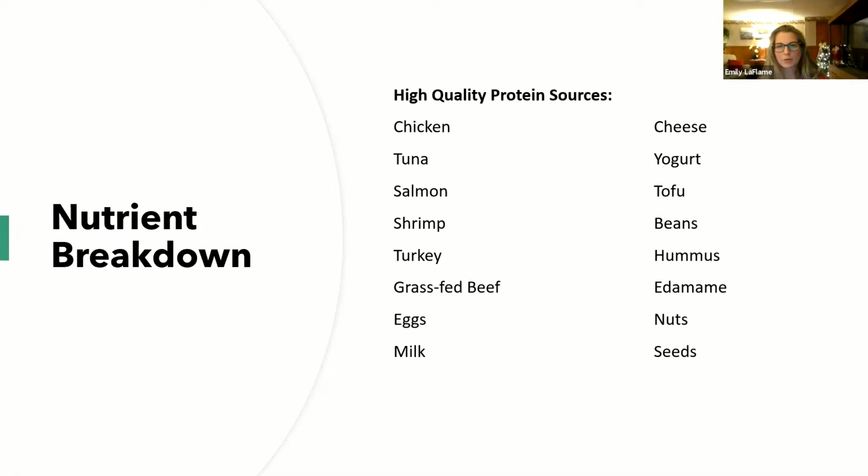And then we have our quality protein sources. So we have chicken, tuna, salmon, shrimp, turkey, grass-fed beef, eggs, milk, cheese, yogurt, tofu, beans, hummus, edamame, nuts, and seeds. Whether you eat meat or you don't eat meat, there are plenty of different protein sources to suit just about everyone.